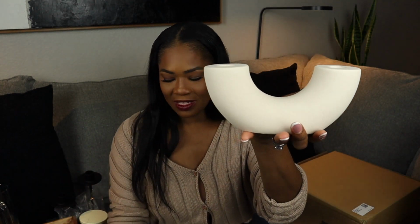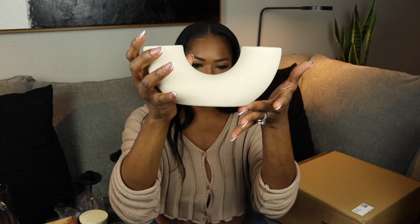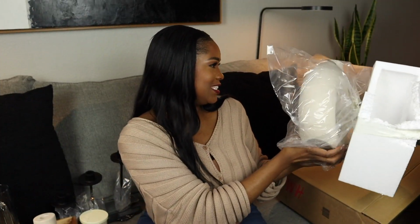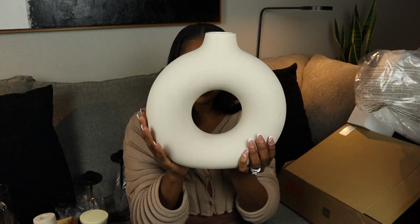Oh, now it sounds like somebody's outside with some music booming. Oh, I really like this. But this is like a candle holder. Oh, I can't remember how much I paid for that though. I don't think it was that expensive. Oh my gosh, y'all, so cute. Do y'all see that?